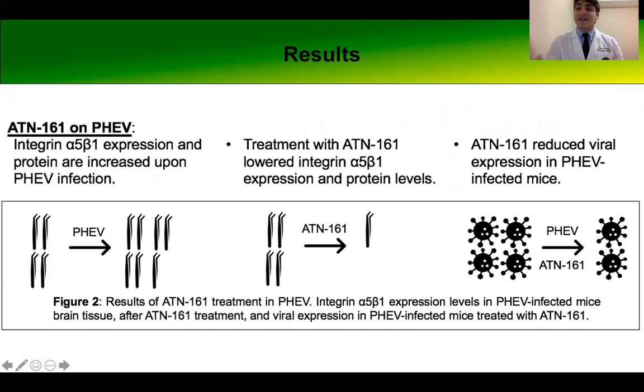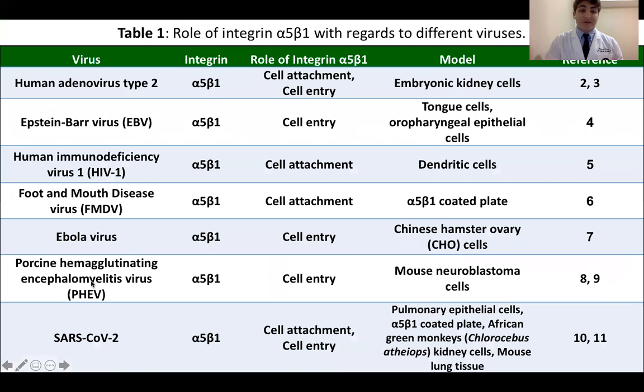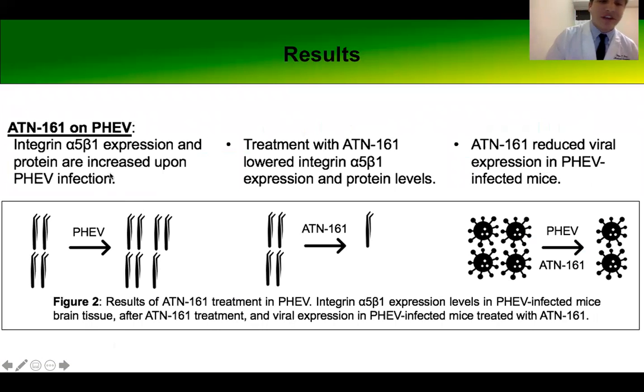What I would like to highlight is those studies that looked at ATN161 in a murine model. That was only these 2 studies here at the bottom, PHEV and SARS-CoV-2. With the PHEV study, Liv et al. found that PHEV infection was able to roughly double the count of alpha-5 beta-1 integrin. That means that when a cell is infected, were ATN161 to inhibit or attenuate infection, this could be a targeted approach, because the virus increasing the integrin count allows a targeted approach. Treatment with ATN161 lowers the integrin count to 1/4 of what it was, and simultaneous infection and treatment lead to half the viral load. That's very important. We can see that ATN161 is able to attenuate PHEV infection.